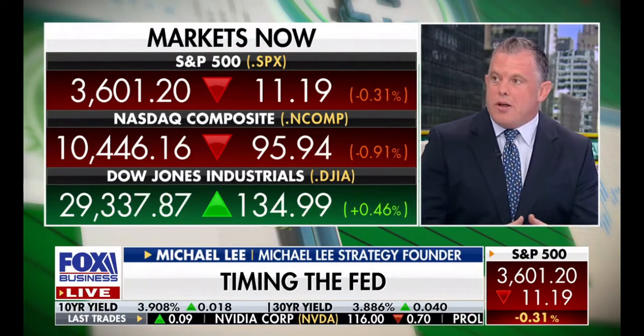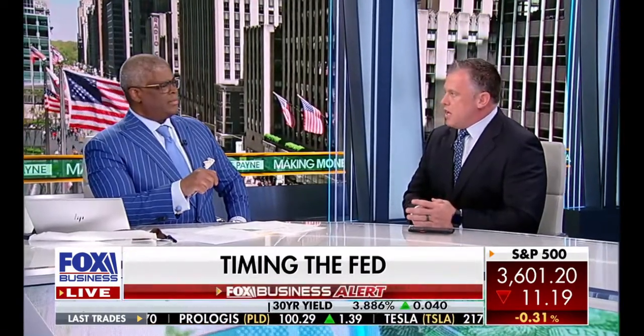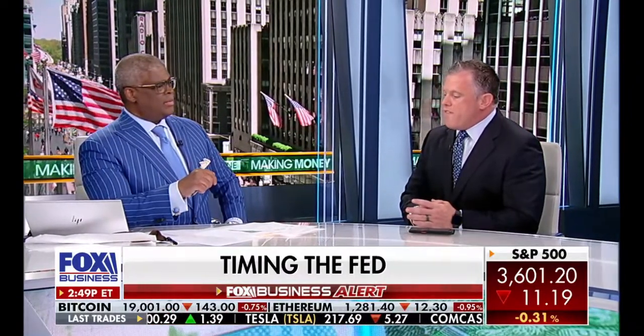Does it go below and stay below though? Until that rate paradigm changes, and I tend to think the more the Fed gets this wrong, the more they're going to have to cut rates on the other side. Right. So you could see that 2% 10-year again with some good growth on the other side of this.